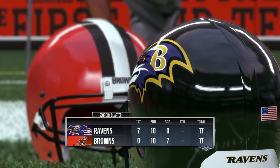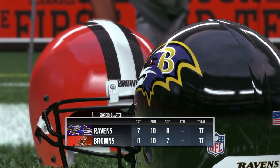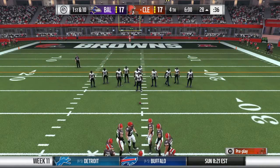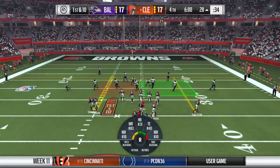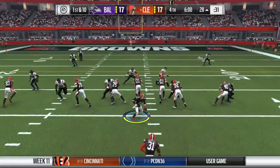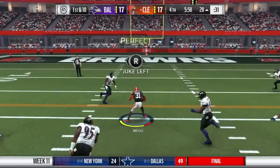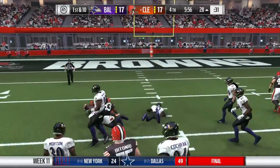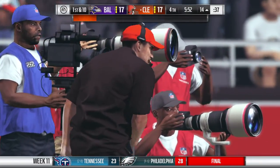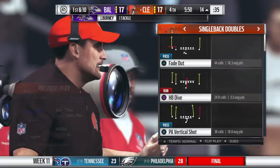Back now here on EA Sports. All even as we get ready to start the 4th. And they'll try the ground game here with the running back. And down inside the 15 he goes. They give him 14 yards that time and a fresh set of downs.